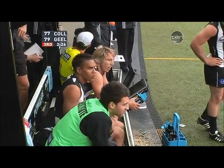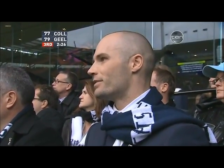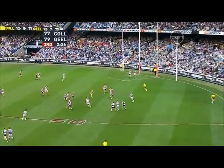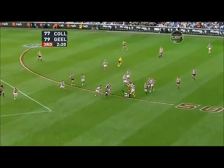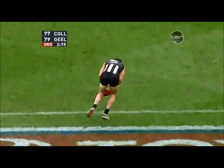Two minutes 26 on the clock. Tom Hawkins, just a spectator. He led the way for the Cats in '07 and '09. He's feeling it like everyone at the moment. Davis bumped up, got back to his feet, but turned it over. Selwood to the wing. Tarrant was able to keep the feed.